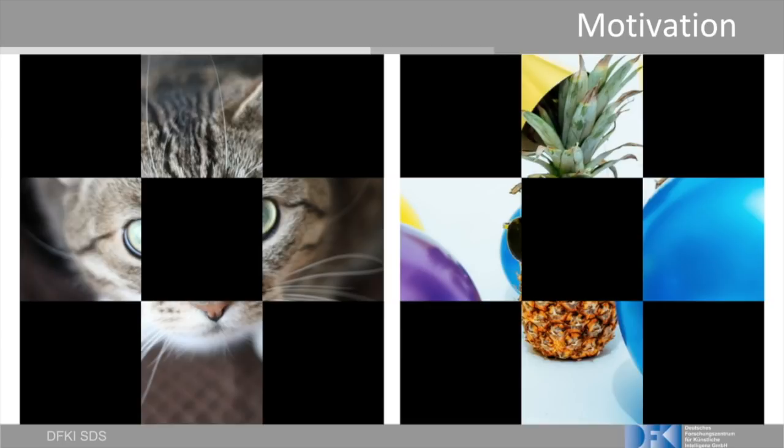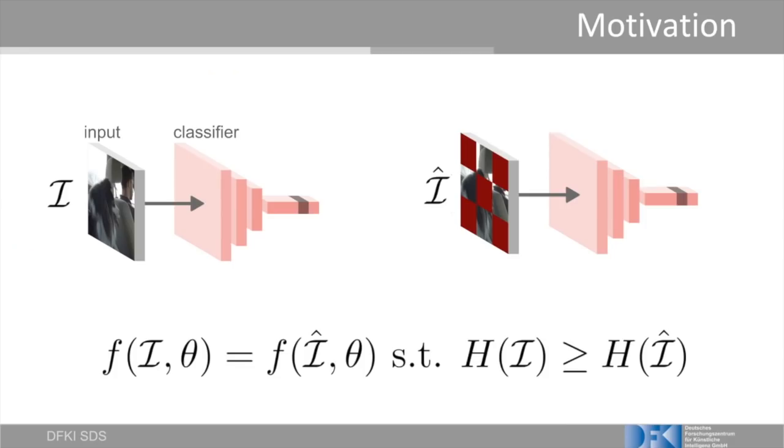Given the overwhelming and well-established success of today's convolutional neural networks for classification of natural images, it is reasonable to expect these models to make use of most of the information contained in each input sample. The main goal of this work is to quantify how much information is effectively being used. In other words, how much information can be taken from the image without affecting the classifier's performance.